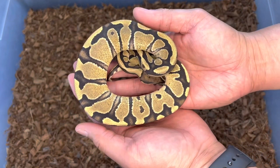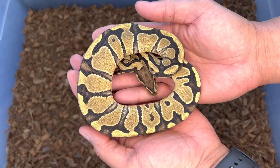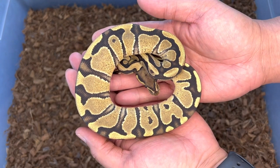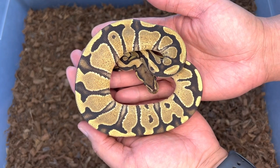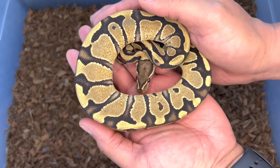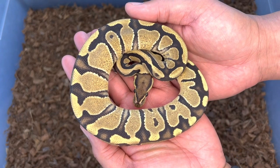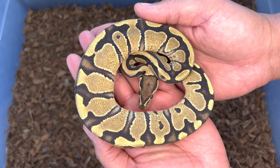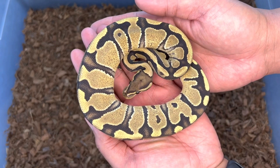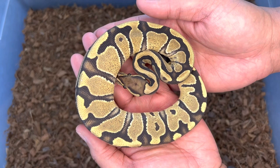So here we have one of Jules' daughters from last year. Now, when this snake popped its head out and I saw that it was fire, I knew that I had missed out entirely on the VPI Axanthic puzzle because there was no fire in my leopard double het male. But there was fire in the second male I threw in at the last second. So I was a little bit disappointed, but after seeing the rest of the clutch, I'm actually pretty happy with it. And I've got some great holdbacks.